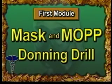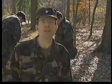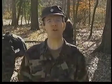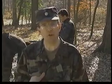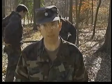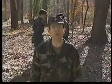At the beginning of the field training exercise, the class will need to be divided into 5 or 6 teams. However, once this has been accomplished, the students are to open ranks and come together again as one group for the first major module of the FTX, the mask and MOPP donning drill. This module gives students the opportunity to demonstrate to themselves that they can don the chemical protective mask in 9 seconds and don the rest of the chemical protective ensemble in 8 minutes.